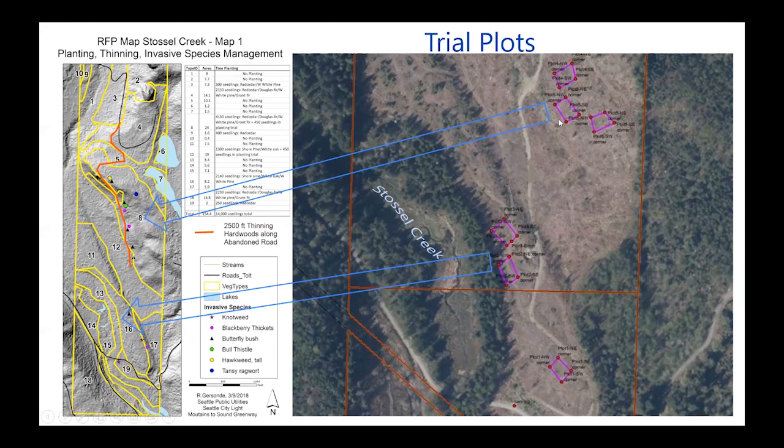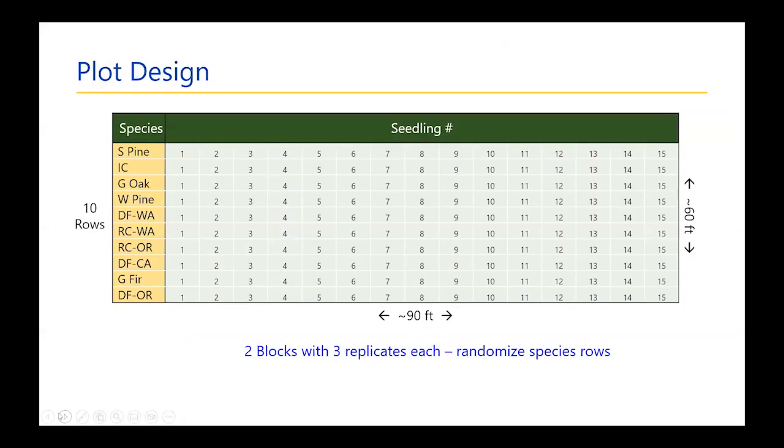So this is on the hill slope, and it's more of a colluvial soil. And then this area here is flatter, and it's kind of a gravel outwash. And sorry, there's 3 replicates in each of the blocks. So this was one block and this was another block. Then just to show you how we laid out the blocks: 10 rows, 1 for each species, 90 feet one direction, 60 feet wide, and the species were randomly assigned to a row for each block.